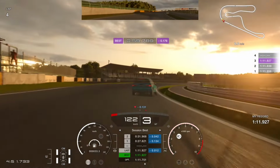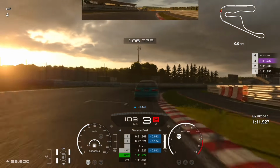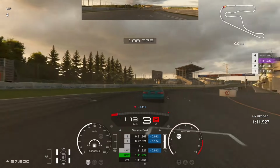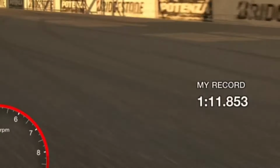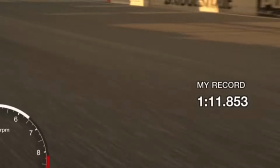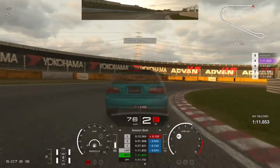Braking at the end of the trees, let the car coast in, a slight bit of braking to adjust the angle so we can find the last bit of the inside curb and power out of there. And we are down to a 1:11.853, and we carry on coming into turn 1.